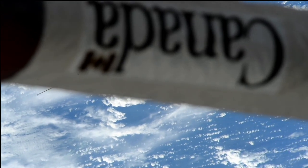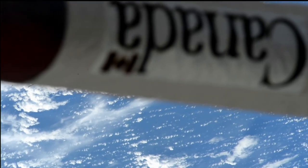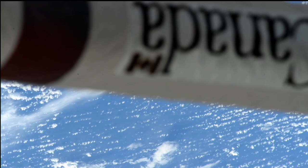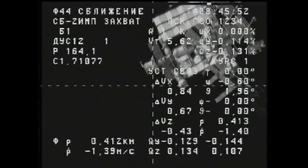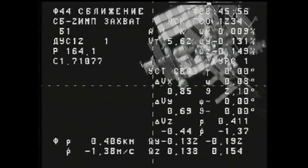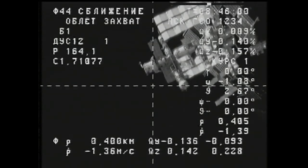As we approach the fly-around range, the Progress disappearing behind the Canadarm2, the station's robotic arm. Now just 400 meters separating the two vehicles. Progress closing at a rate of 1.3 meters per second.